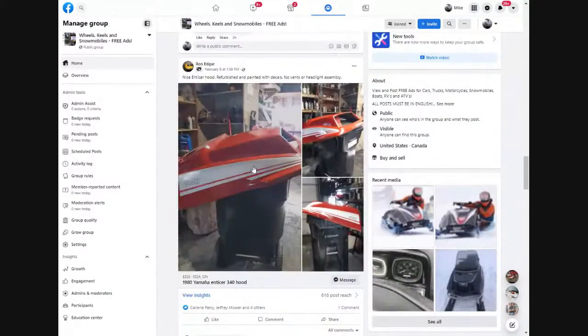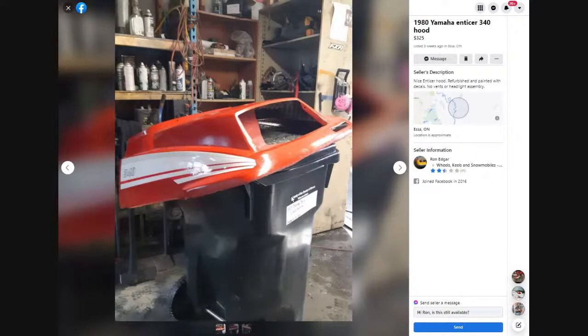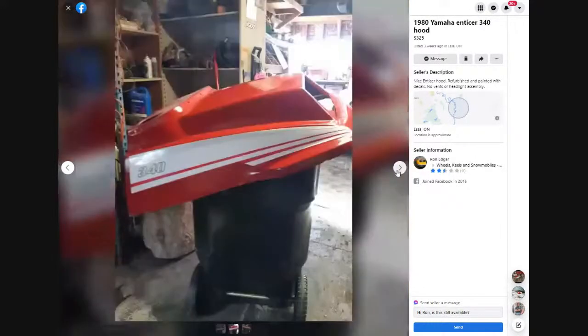We've got another item from Ron Edgar. This is a Yamaha Enticer 340 hood, 1980. He's looking to get $325 for that.